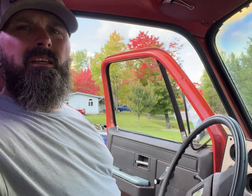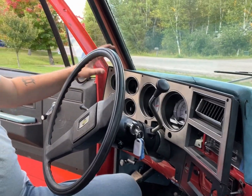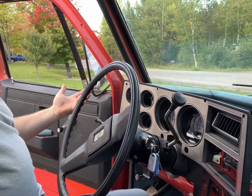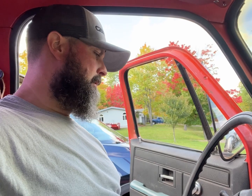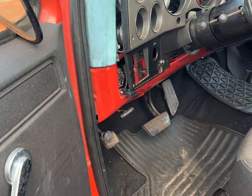Back home, playing inside here. Getting the '85 into the '81. And once you know it, I have a problem. It's not a huge problem, but it's going to be a problem. Let me show you.